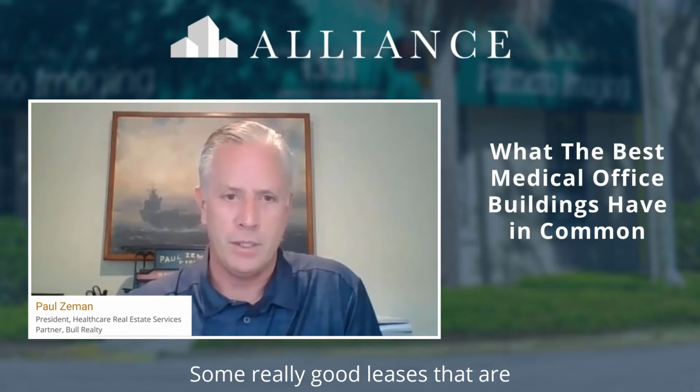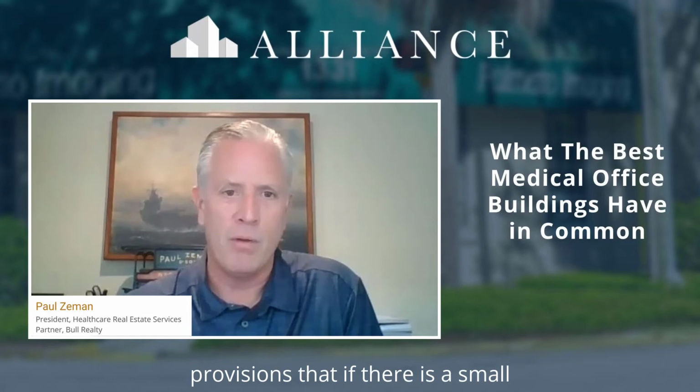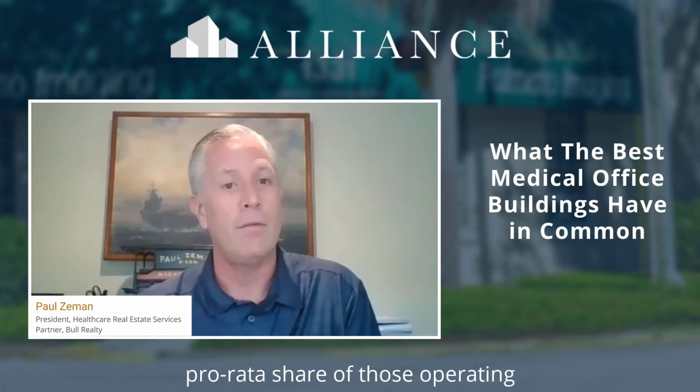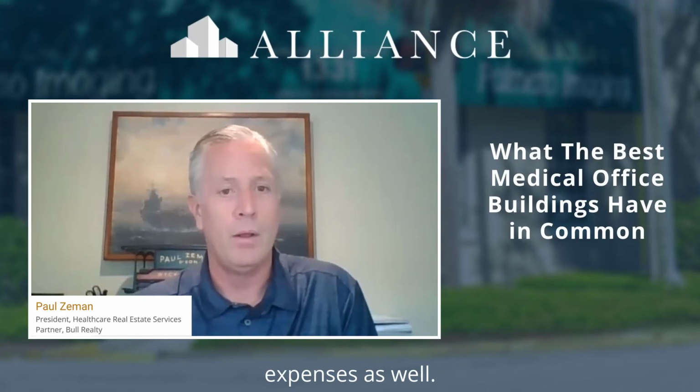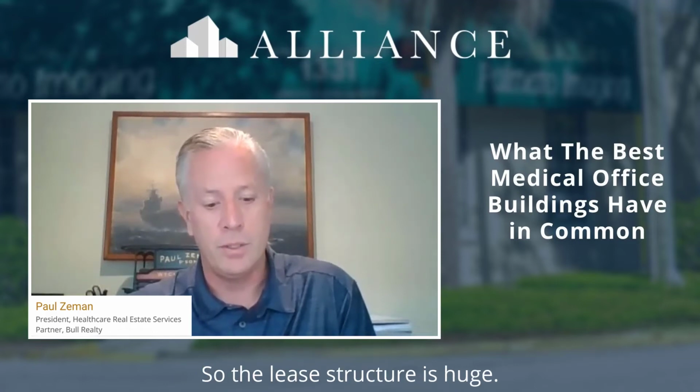Some really good leases that are landlord-oriented have gross-up provisions, so that if there is a small vacant space in the building, the other tenants will pay their pro rata share of those operating expenses as well. Again, less landlord exposure. So the lease structure is huge.